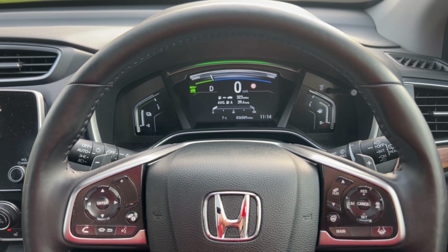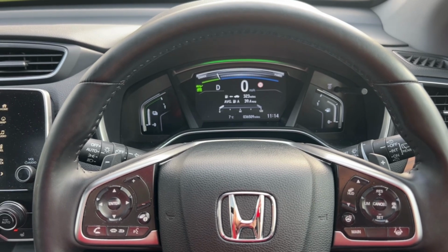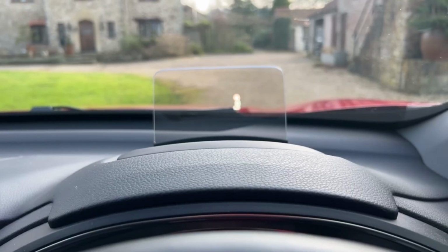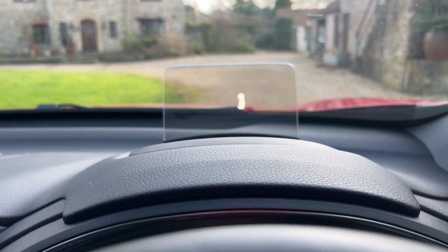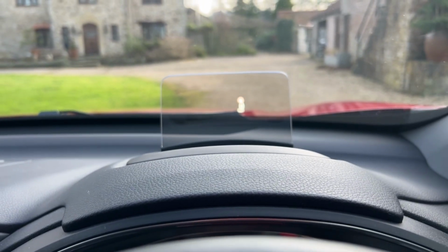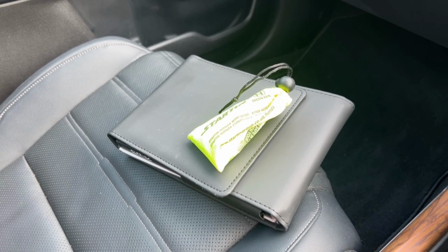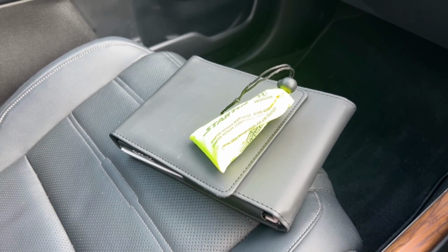That mileage will go up slightly, but I don't do many miles in the car, but obviously check and call just to make sure. And there, hopefully you can catch it on the video, the heads-up display with the information displayed on there as well. Finally, just to show you, owner's manual pack and lock and wheel nut key, all here and present with the car.